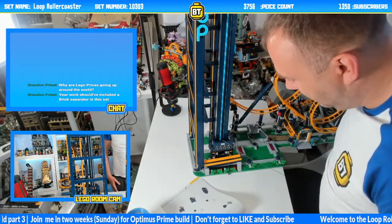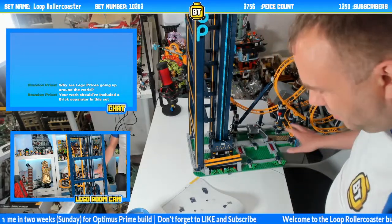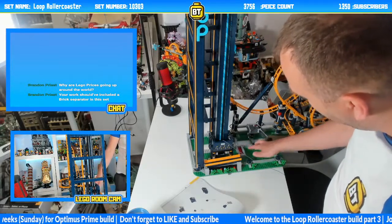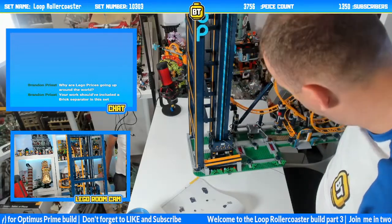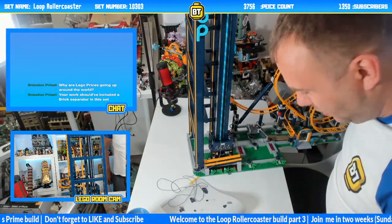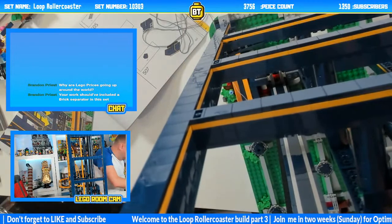So that's the end of bag 13. We're going to go on to bag 14 now, and we're going to add some more track as well, because we need to do the front section here, and this is actually where the people are going to get onto the roller coaster, so we also have to build all of that stuff. So put this string out the way, try and zoom in. We'll try and build bag 14.